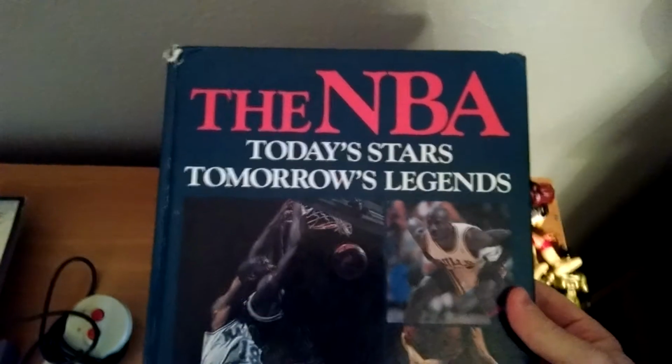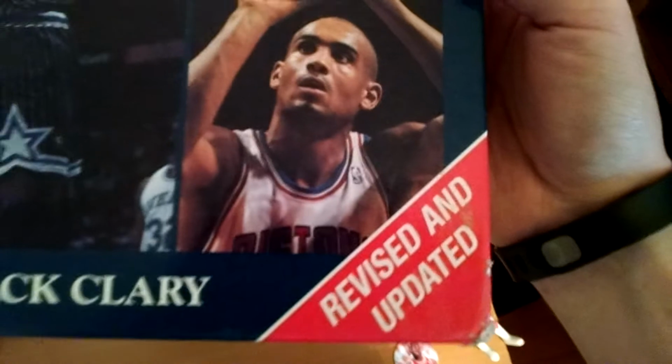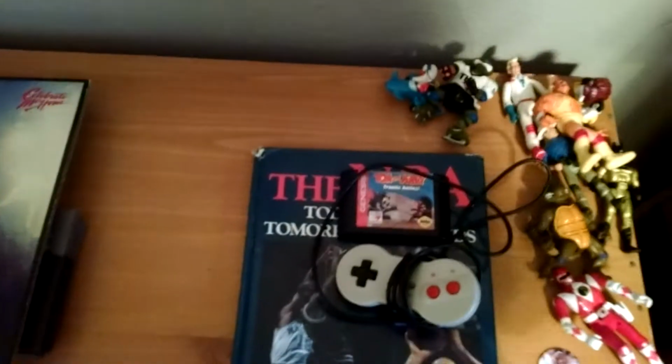The NBA, Today's Stars, Tomorrow's Legends book, revised and updated, so don't worry, it's updated. Tom and Jerry's Frantic Antics for the Sega Genesis. A generic dog bone controller. It's not very good. Spoiler. I don't know if this will fit or not, but I have Kenny Loggins, Celebrate Me Home record. Pretty good shape too, I might add.